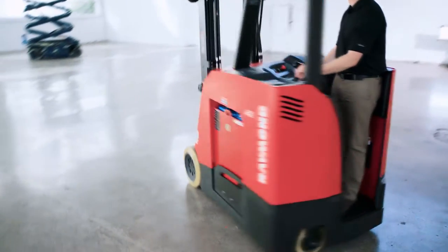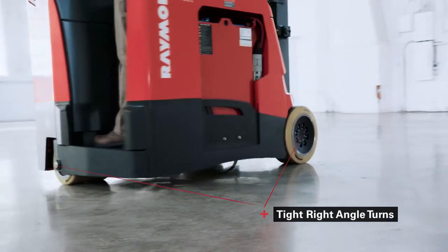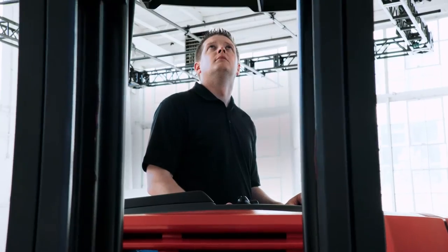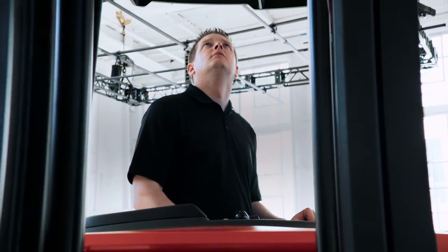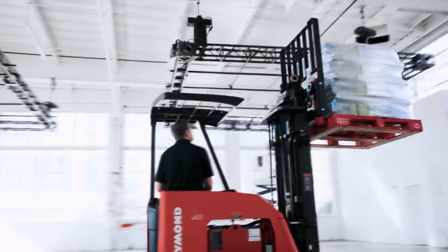Maneuverability is the truck's middle name. It's engineered to perform tight right-angle turns and stacking maneuvers in less total area. The open view mast allows for a clear view of the forks from the floor to the rack for efficient material handling with less product and facility damage.